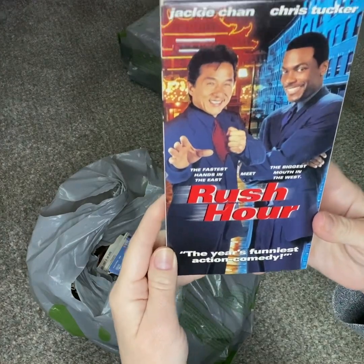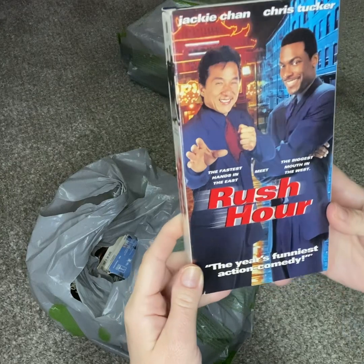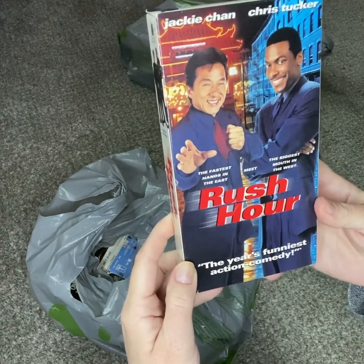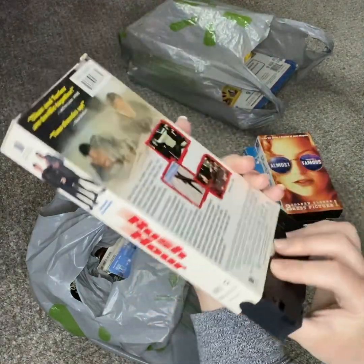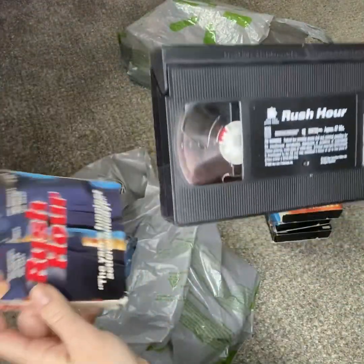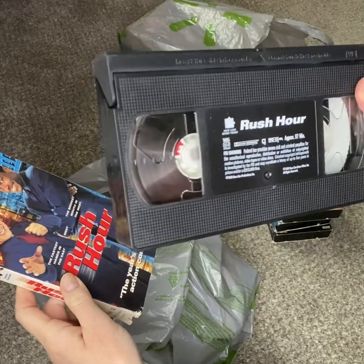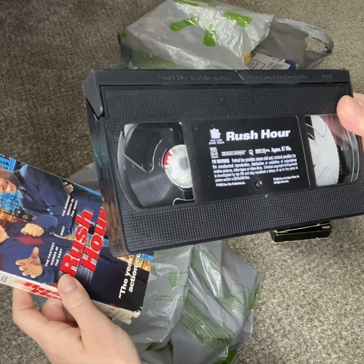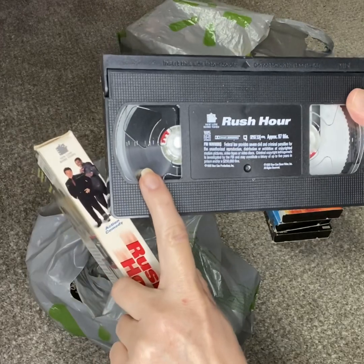How many times have I seen this movie? Because it is always on TV. Rush Hour, the first one, the best one. Aha. This is actually a really nice looking one. It's really clean. It's not all scuffed. And it was rewound. Tape is all on the left hand side.